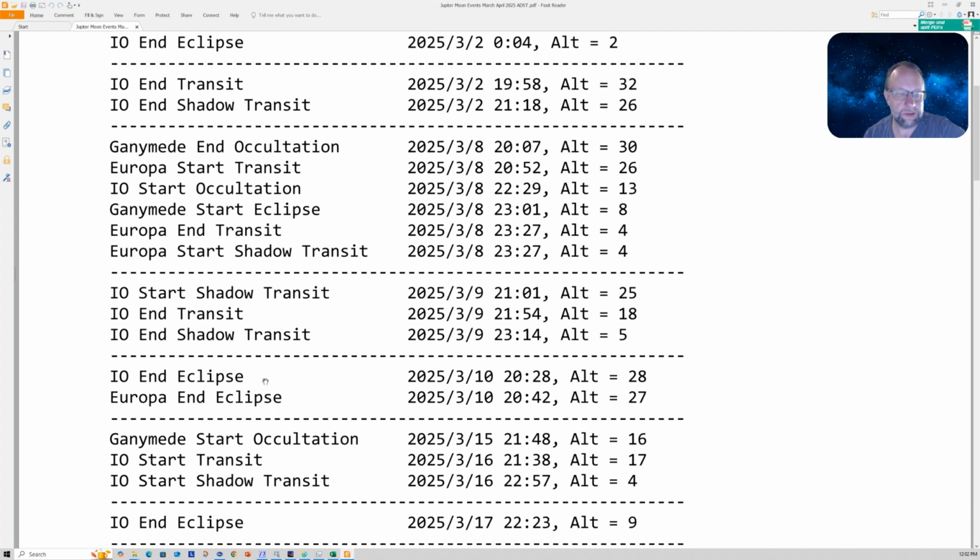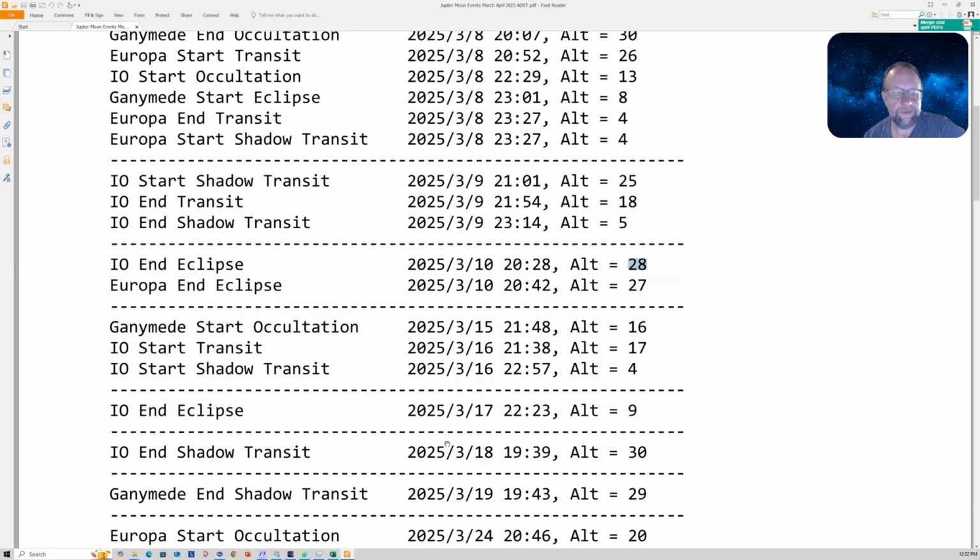Also, here's an eclipse. So Io will re-emerge or reappear from its eclipse with Jupiter, and that will occur around 8:30 on the 10th, and that has a respectable altitude of 28. So that would be the main thing to look at when considering these events: the altitude. This is the altitude at the midpoint of the listed event. And as usual, I'll give two lists. One will be in Australian daylight savings time, and the other list will be in universal time for our friends that are viewing from other time zones.